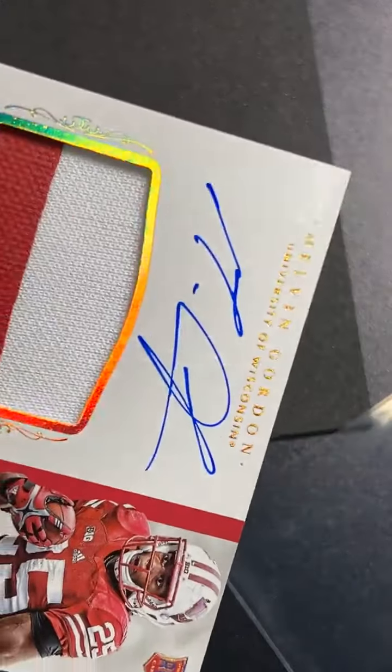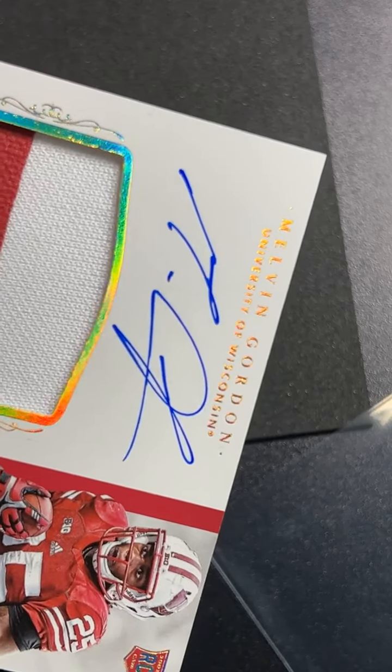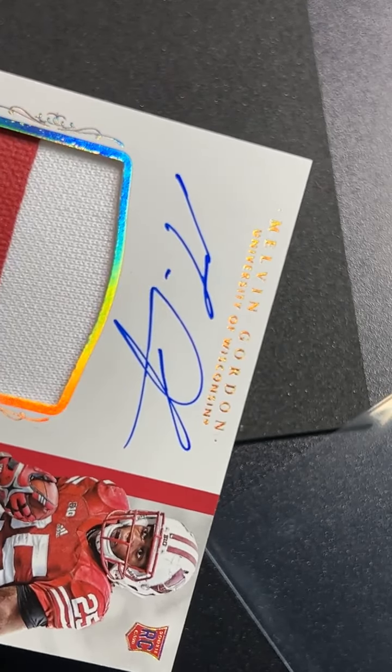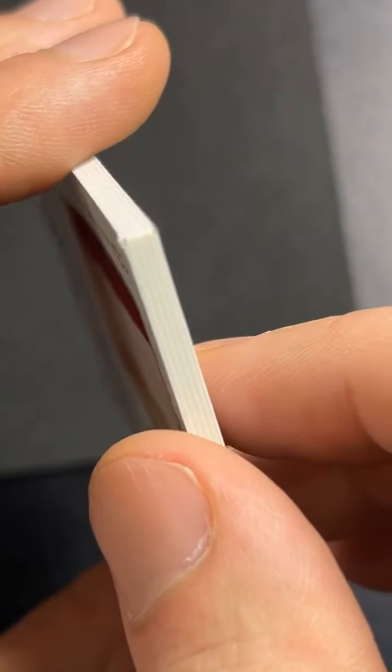I just saw a good question. Let me, what was it? I think somebody asked me why I would switch to card spray here versus breath. Because these suckers are thick, and I need to get a little bit of moisture in there. So now let's look at the front.